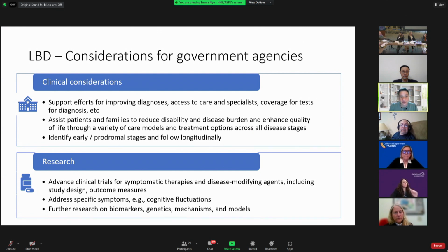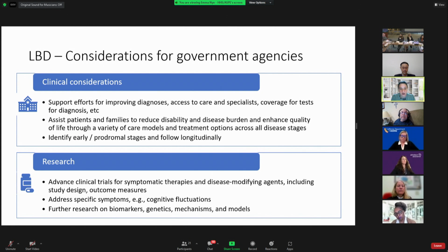On the research side, to highlight a few needs and considerations, although there's been growth, there's continuing need to advance clinical trials for symptomatic therapies that are effective and safe, and disease-modifying agents. There's needs regarding study design and outcome measures that are relevant and specific for Lewy body dementia, as well as improving access to clinical trials and making trials that are as minimizing of burden as possible.